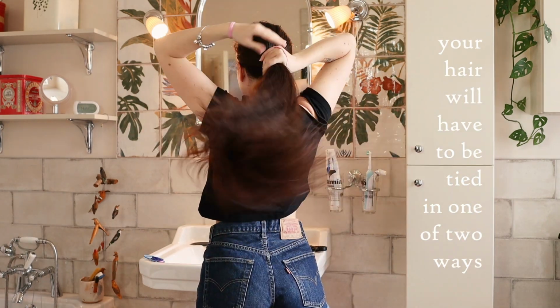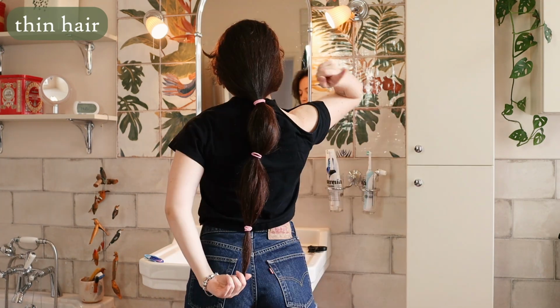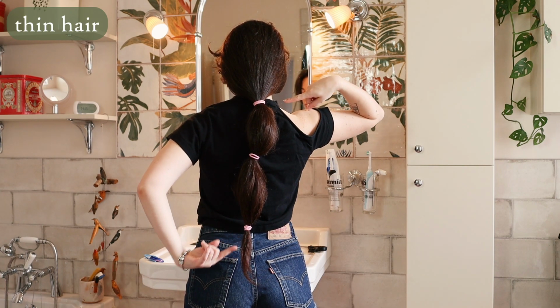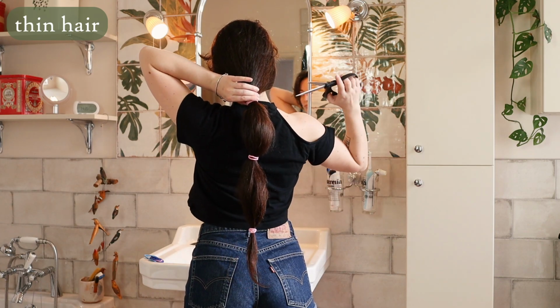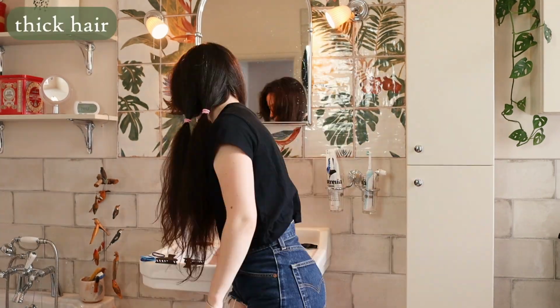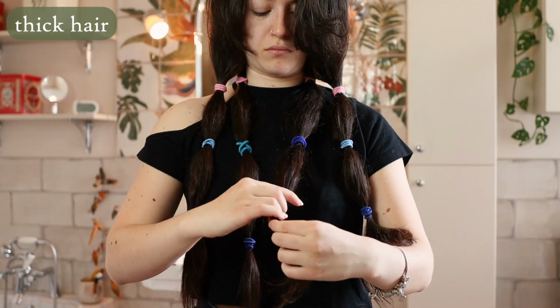And for this to happen, your hair needs to first be tied in one of the following ways. If you have thinner hair, make one ponytail with the bobble right below where you plan to cut the hair off. Then add another bobble nearer the bottom, and depending on length, one or two more to keep it tight in the middle. But if, like myself, you have thicker hair, you can actually divide it into 4 ponies which are tied the same way.